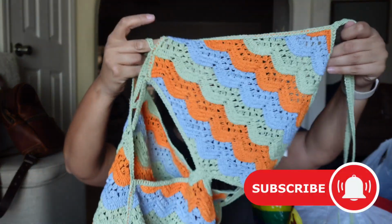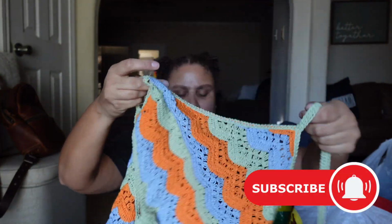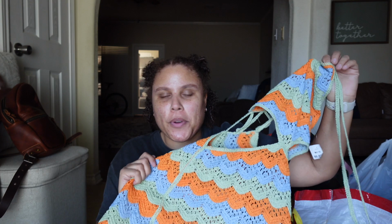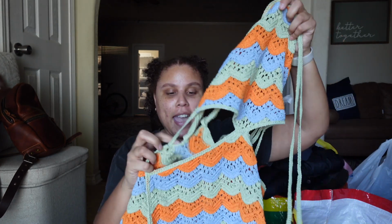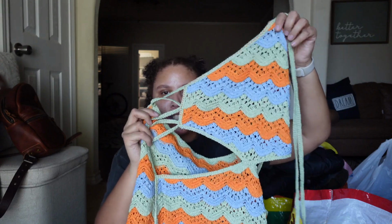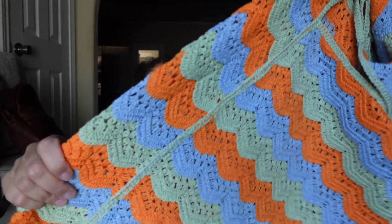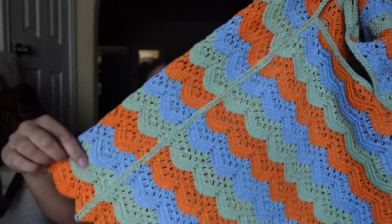Then I found this dress where the try-on, or what is it called, where the dressing rooms are. I couldn't think of the name, and they have the put-back rack. So someone had just put this back, and I saw the fun colors, and it's a crochet pattern, perfect for the summer.